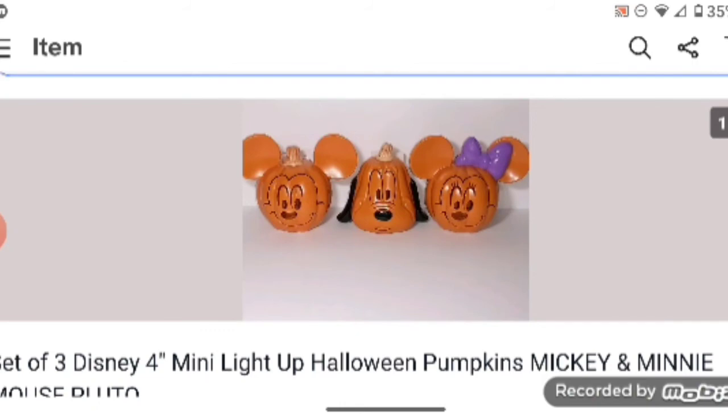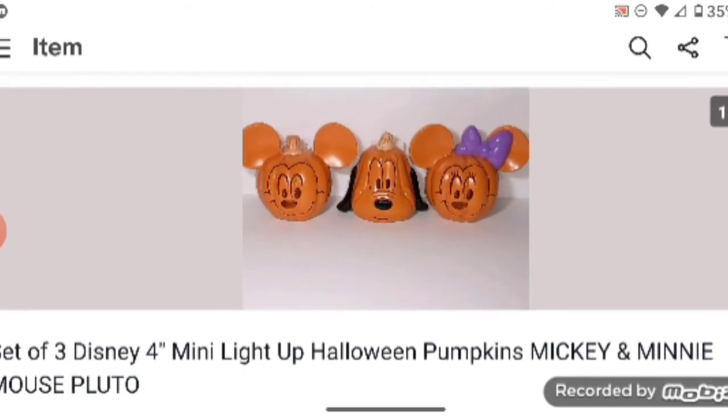More retail arbitrage. These were like a gold mine find, let me tell you. Anytime you get into this Disney seasonal stuff, these pumpkins were great. They were awesome. So we have the set of three Disney 4-inch mini light up Halloween pumpkins. We have Mickey and Minnie Mouse, and I believe that's Pluto. It might be Goofy. Some listings said Goofy, some said Pluto. I'm not sure. It could truly pass for either one, the way it's made. Maybe it is Goofy. But they sold.